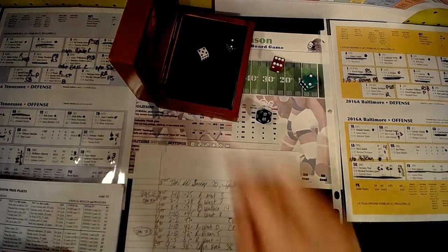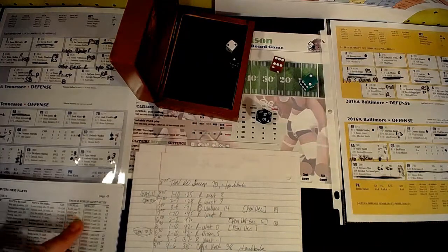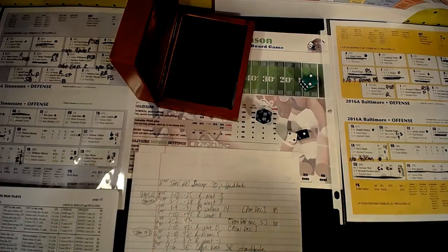25, 13 yards out of bounds, but with a penalty. Let's see what the penalty is. And that's going to be an offensive penalty. It's going to be an illegal block. So they're going to have to accept that penalty. So that's a 15-yard penalty on the illegal block. So second and 25 from the 18.